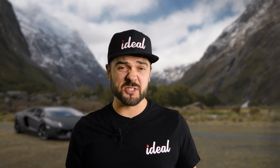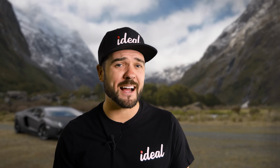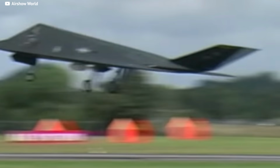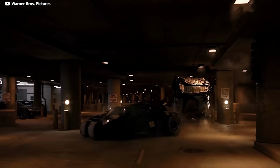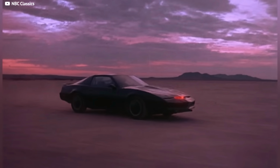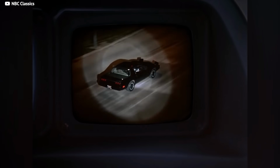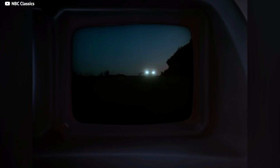I mean, it does sort of make sense because black is a sneaky color, and that's why good guys and bad guys alike love a black paint job, like the stealthy F-117 Nighthawk, the Batmobile and the Knight Rider all share the same hue. But if you're not fighting crime in the middle of the night, that hard to spot paint job might get you into more trouble than it's even worth.